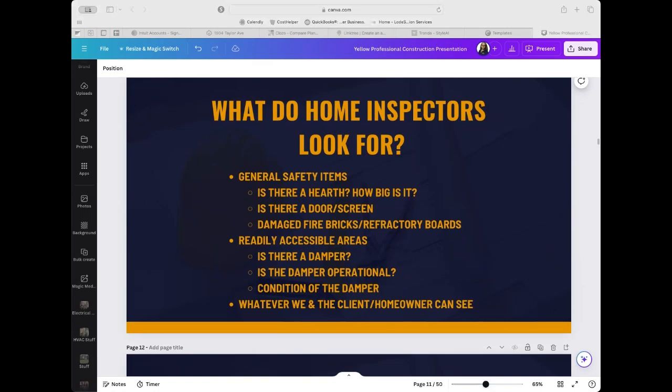So normal, readily accessible items that are required to make the fireplace work. Dampers close the flue when it is not actively in use so that we can keep the rain out and the temperature you want in the house in, hopefully. Does the damper exist? Is it operational? And what is the condition of it? Things that are readily accessible and can be observed by the human eye from sitting in front of the fireplace are what a home inspector looks for.